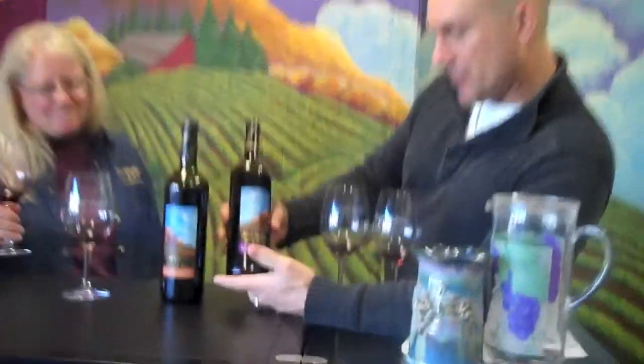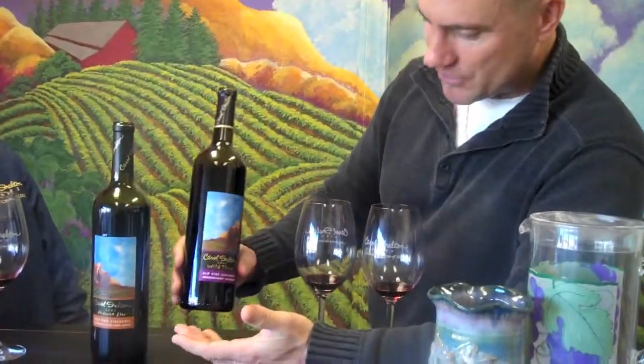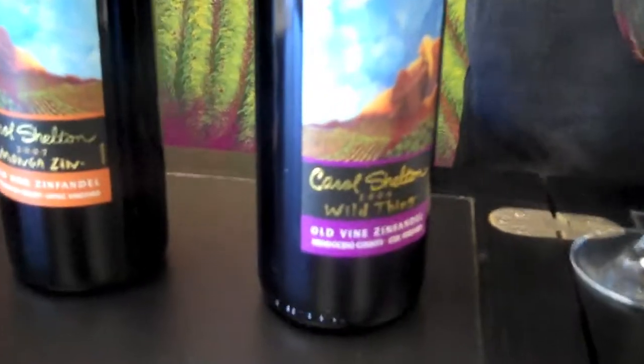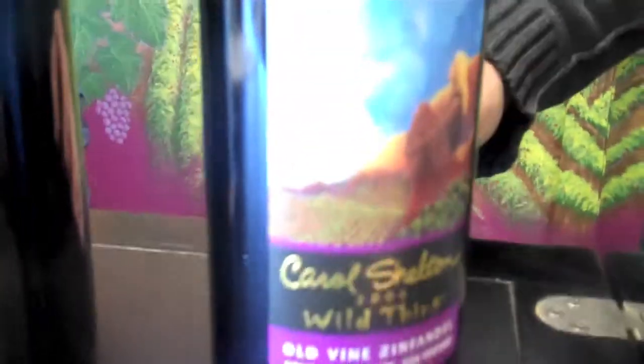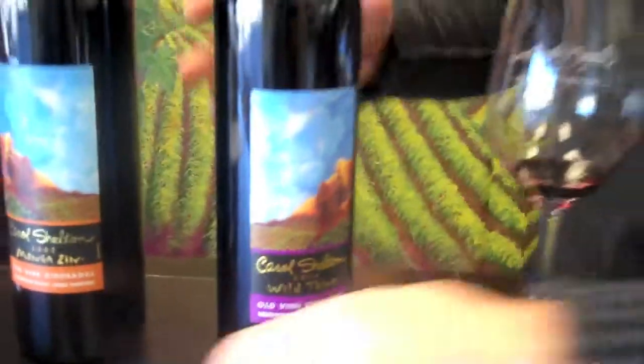Well, Wild Thing has got a lot of attention here. The Wild Thing Zinfandel retails, what's the retail price on this? $24. Oh my gosh, $24? Really? This is just the best value Zinfandel that I can even imagine. It's even a shame saying value. I mean, your wines are just, oh my gosh, this should be in a museum.